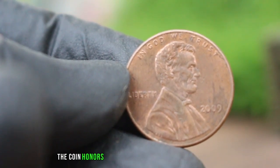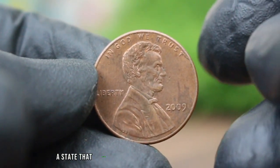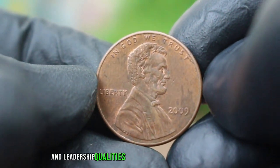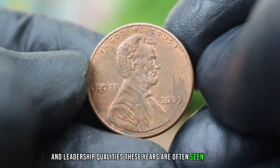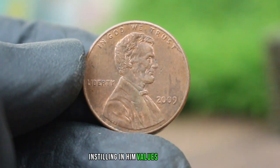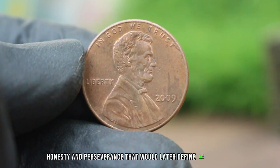The coin honors Lincoln's formative years spent in Indiana, a state that played a crucial role in shaping his character and leadership qualities. These years are often seen as pivotal in Lincoln's personal development, instilling in him values of hard work, honesty, and perseverance that would later define his presidency.